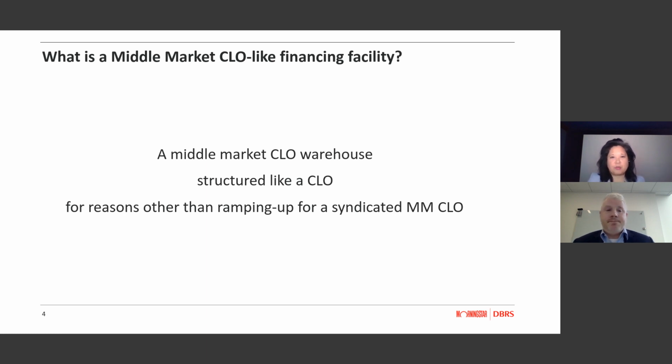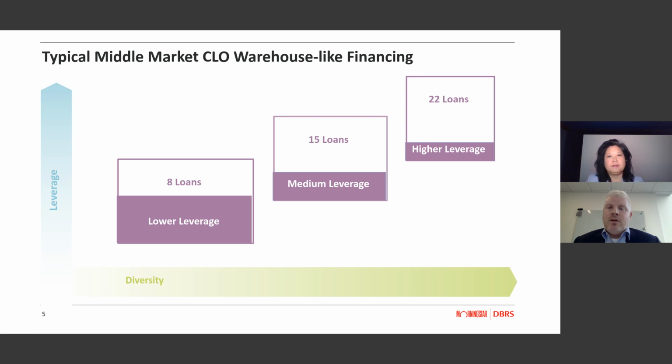Jerry, this seems like a natural break now that we've covered the definition, the structure, and duration. Maybe you can summarize what we'll cover in the next couple slides. Yeah, sure. We're going to show a graphic next on how this warehouse type financing usually works. And then we're going to talk about another permutation, or really another step in this continuum of analysis, which is fund-related ratings. That's a topic that we've been hearing a lot more about, and one that we've published a rating methodology on recently.